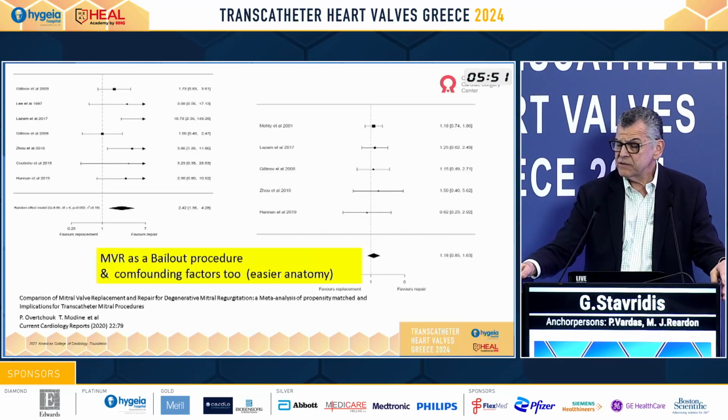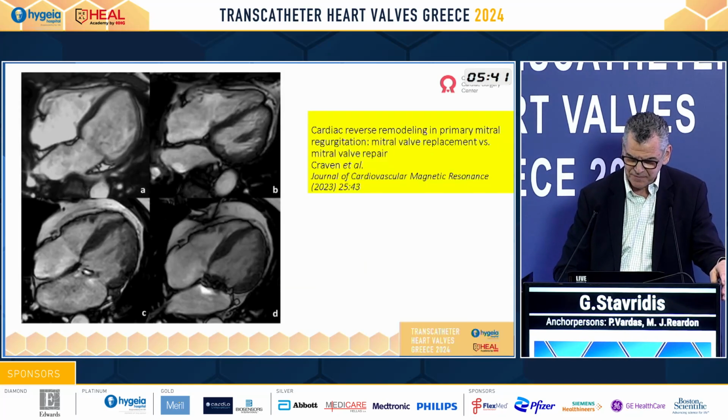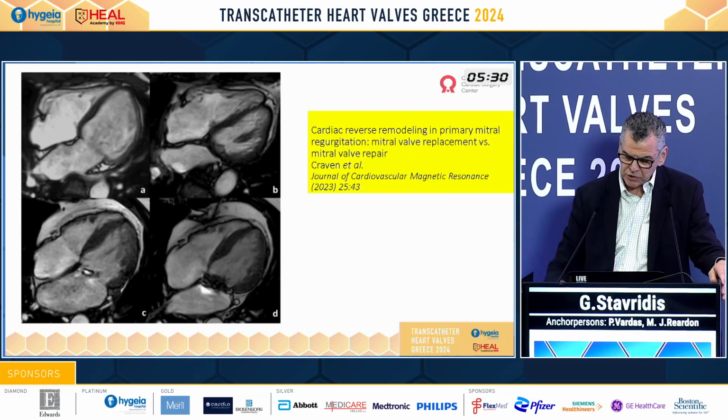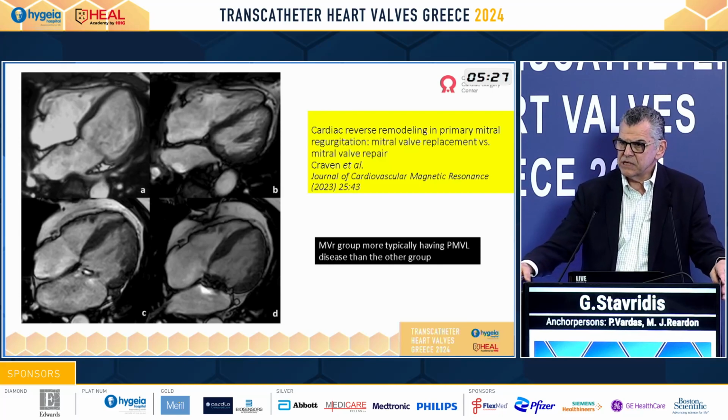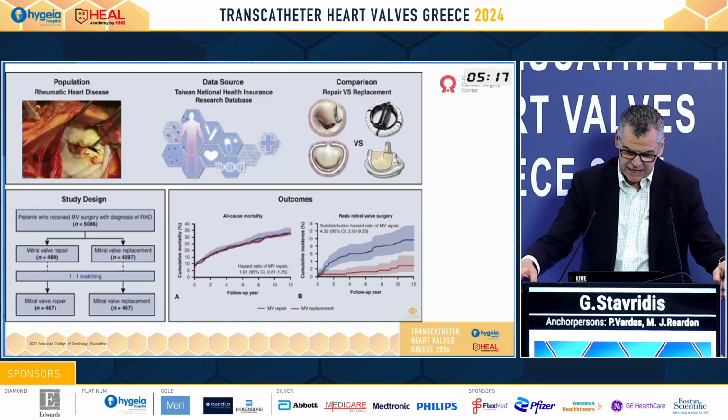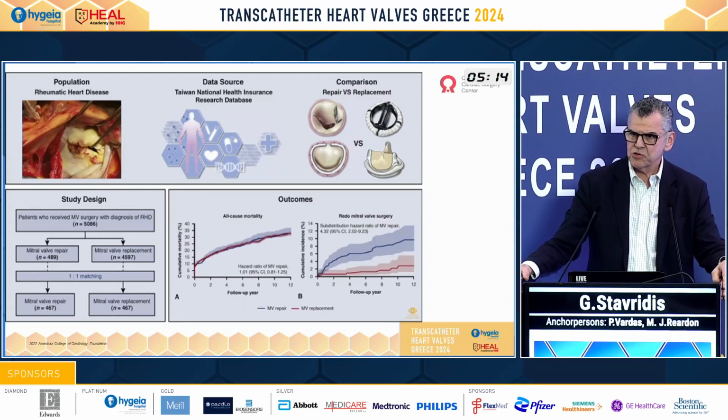And there are some confounding factors too. For instance, you end up selecting easy cases for the arm that does the repair. And so that makes things a bit more complex. Even from recent publications, it's supposed that the mitral valve repair fares better with reverse remodeling of the heart. But again, from this group, the patients that went to the MV repair had mostly disease of the posterior leaflet. Of course, this is probably the only case when you have this mixed disease. It's most of the time a rheumatic disease.